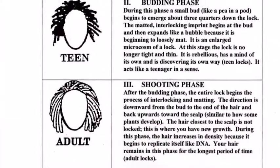Also, when you get locks, I know everybody says, okay, you're gonna love them, you're gonna hate them. There are different lock stages and all of that. All of that is true. My hair is really, really thick. So I had been considering getting locks for about 3 or 4 years, but I just had not done it. I don't really know why. I think I was just scared. But I do love my locks. It has been a journey for the beginning by itself.